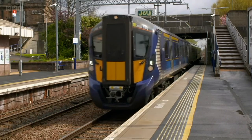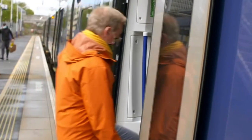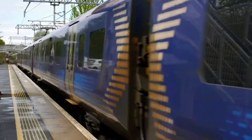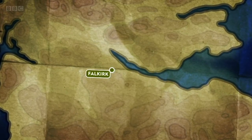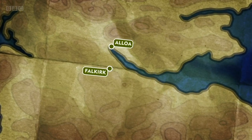I'm moving on from Falkirk, heading to the northern shores of the Firth of Forth, and my next destination, the Clackmannanshire town of Alloa.